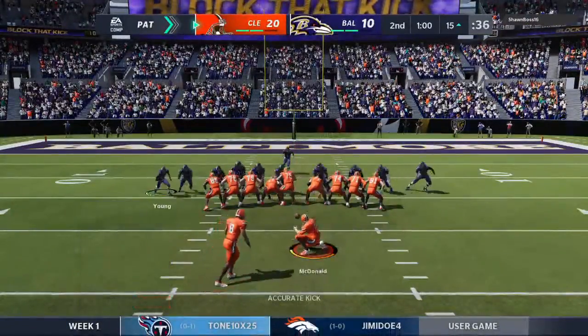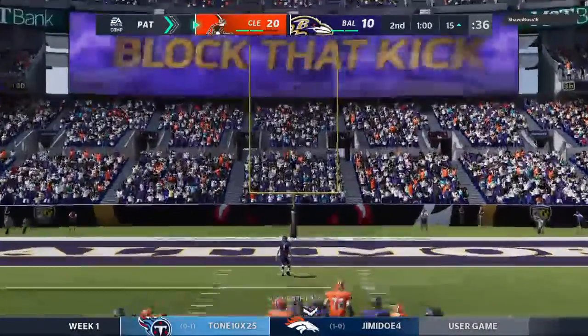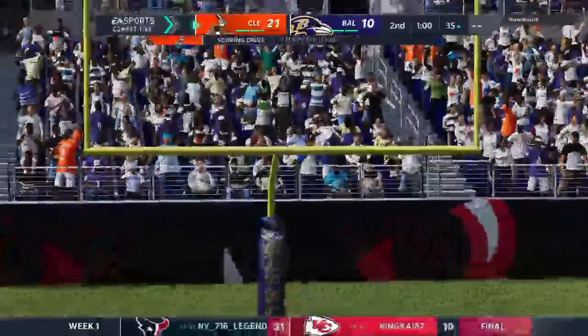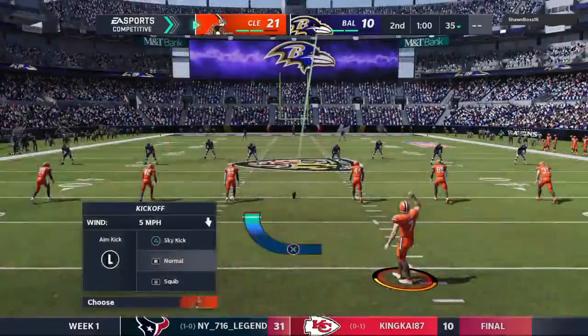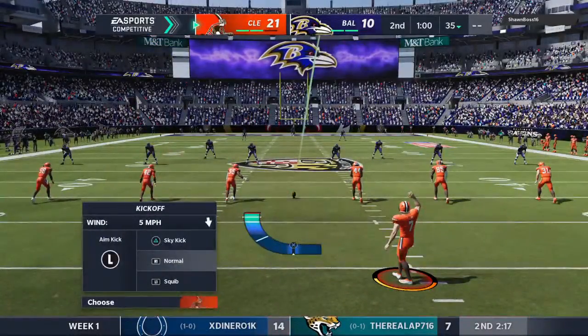And the Browns add 6 to their lead. It's good, and it's 21-10. Makes the score Browns 21, Ravens 10.